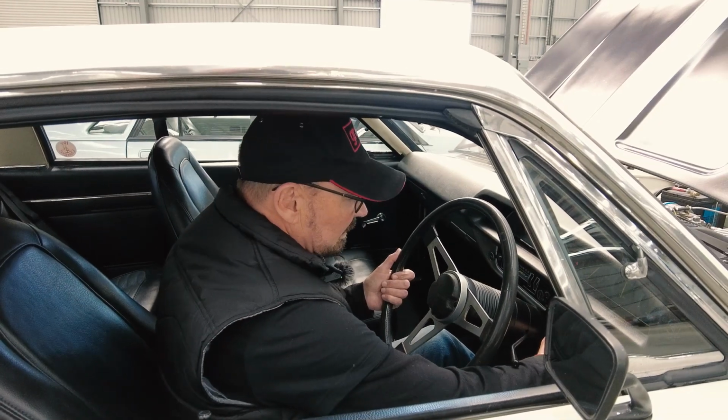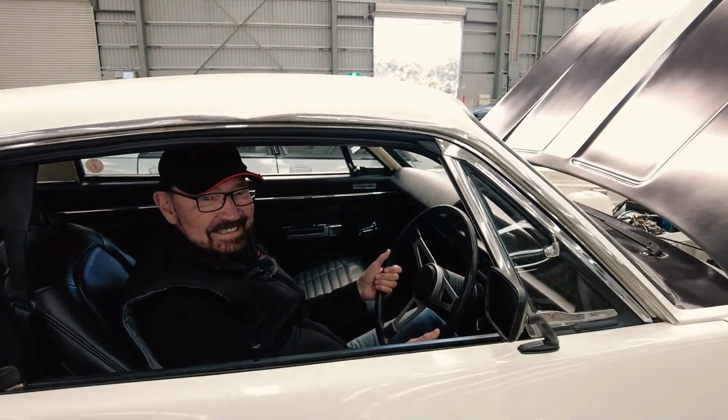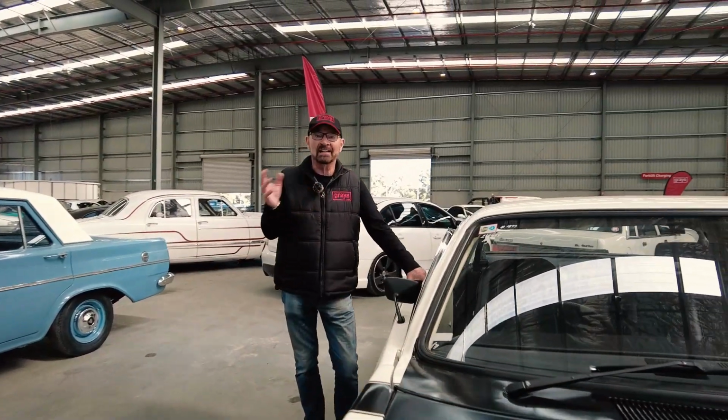Couple of pumps. Whoa. Nothing like a straight six, honestly. A lot of Mopar lovers out there.